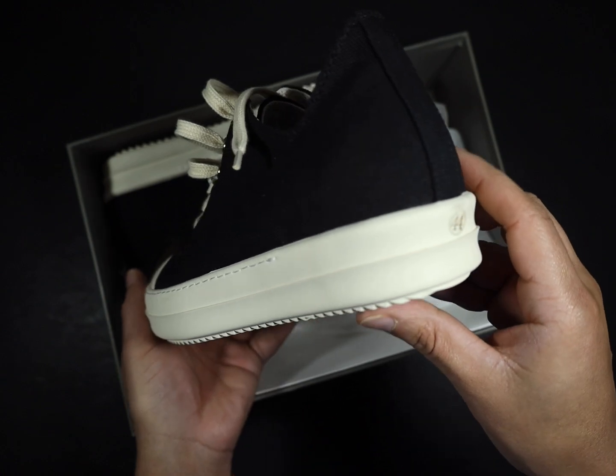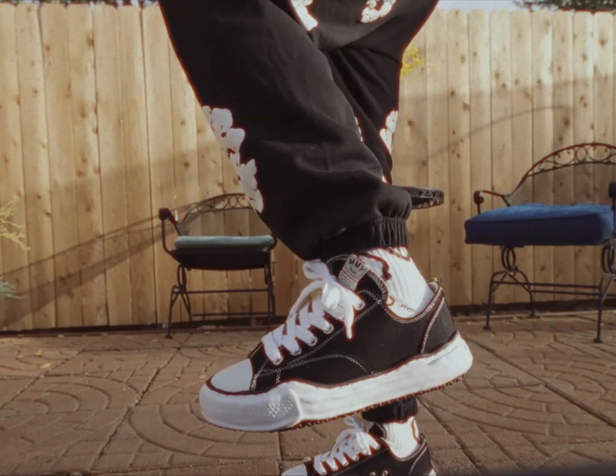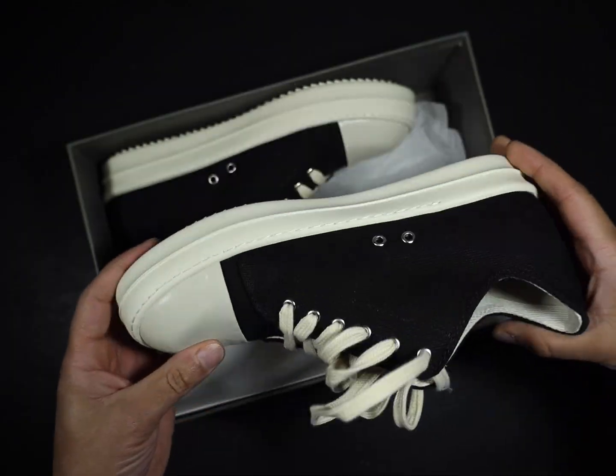And they really do remind me of that, what is it, that Maison, I can't remember the name of it, but this sneaker right here, that's also a luxury or designer style copycat of a Chuck Taylor. These were good too, but they're nowhere near as comfortable as this sneaker.